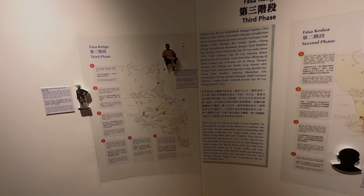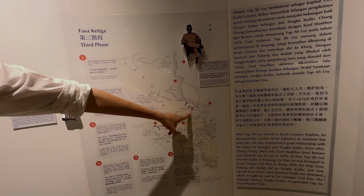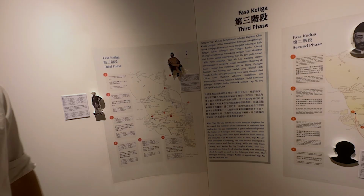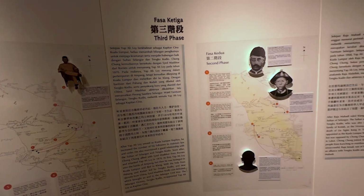Most important is that at the end of the Civil War, Yap Ah Loy actually lost the whole of Kuala Lumpur. But then Yap Ah Loy fled to Klang. He gathered more army from China, from Pahang and Kedah. So with their assistance, he re-attacked Kuala Lumpur. He won the war, yes. So what is more important is that Yap Ah Loy ended the seven-year Civil War.